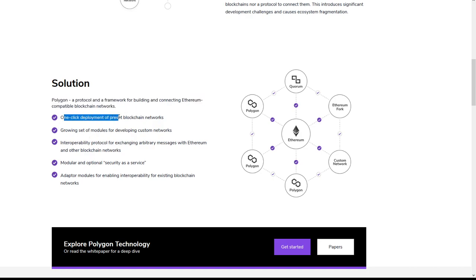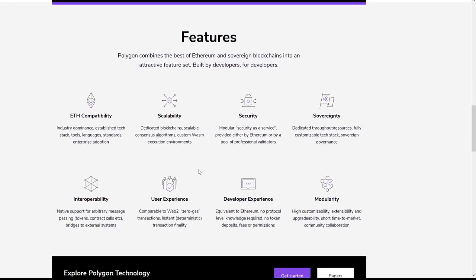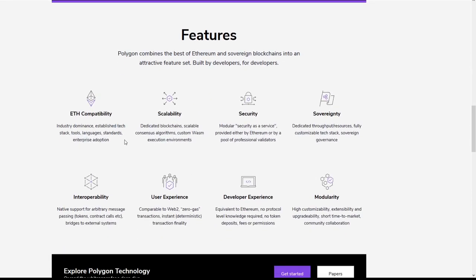This includes one-click deployment of preset blockchain networks, a growing set of modules for developing custom networks, an interoperability protocol for exchanging arbitrary messages with Ethereum and other blockchain networks, and then you have the modular and optional security as a service and adapter modules for enabling that interoperability for existing blockchain networks. So just a lot there. It really shows why we continue to have such good increases in Polygon, because people understand that there is a long-term future here. The utility behind Polygon is pretty much insane.